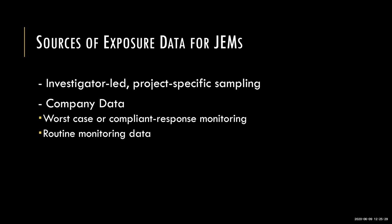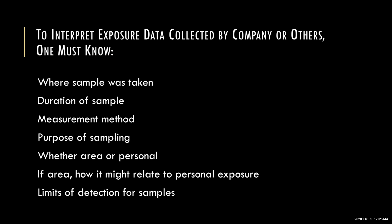This often requires sampling. The sampling required is either worst-case scenario or routine monitoring data that's representative of enough shifts and operations to determine the full range of exposure for those workers. So what is the minimum exposure data we need to be able to use data collected by others? Kathy's going to go over this.